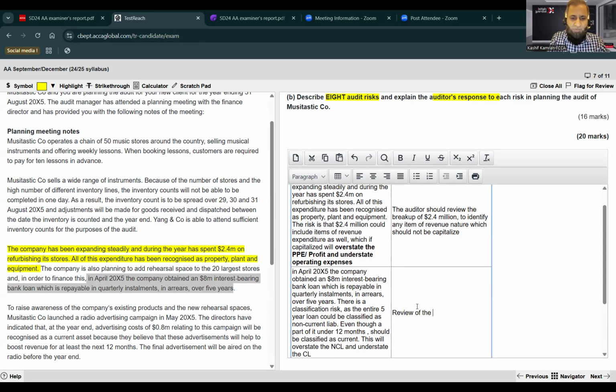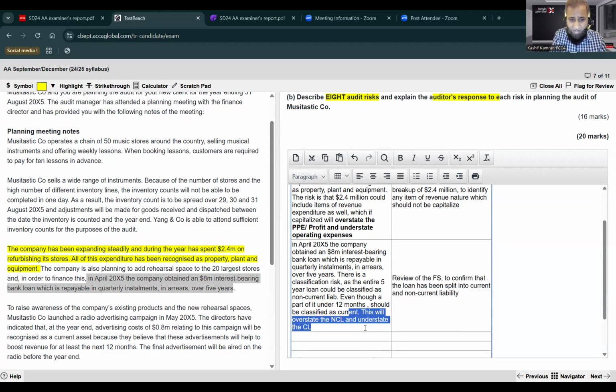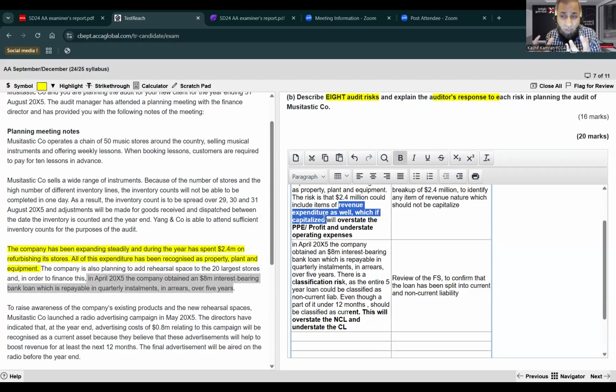I will have a quick review of the financial statements to confirm that the loan has been split into current and non-current liability. If I see that on the face of the financial statements in the current and non-current liabilities, I will be happy as an auditor. So please look at this. At every point, I'm telling under and overstatement where possible, and I'm telling the risk. Over here, I told about the classification risk. Over here, I told about items of revenue expenditure could be capitalized. So revenue expenditure, which could be capitalized. Risk and the impact. Risk is what can go wrong, and impact is under an overstatement. So you should have a risk, you should have an impact.